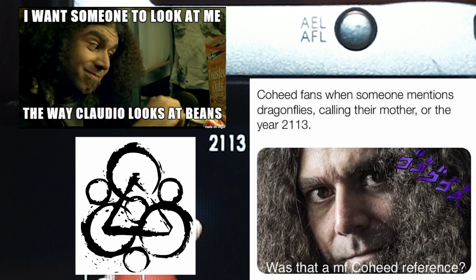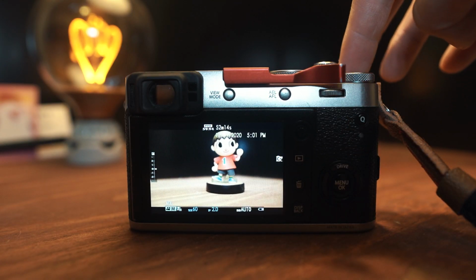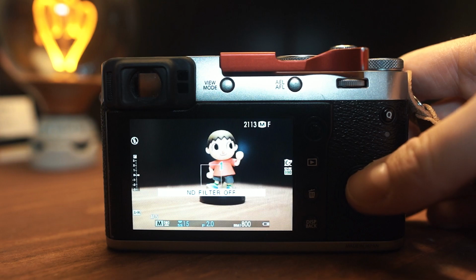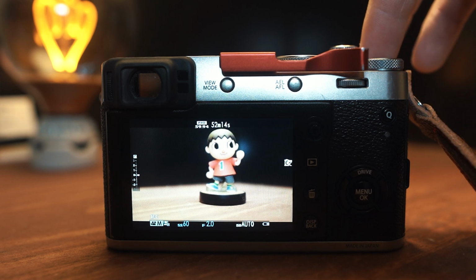Haha, Coheed and Cambria number. But here's something kinda lame. It doesn't work in video mode. It's kinda like how Nintendo only lets you have one Animal Crossing island per Switch. Granted, I don't really use the camera for video, but if I did, having an ND filter built in would be nice.